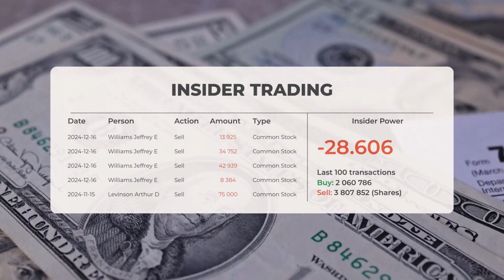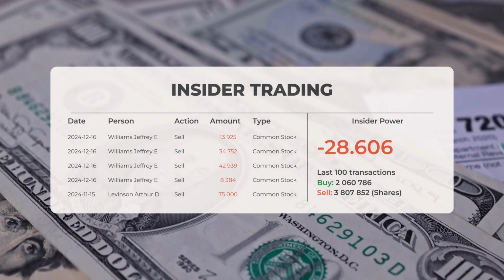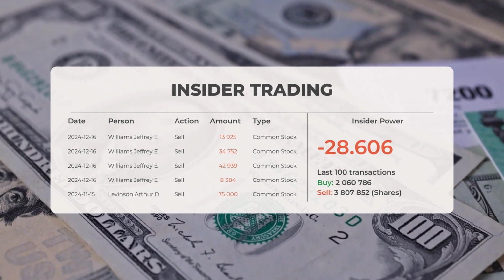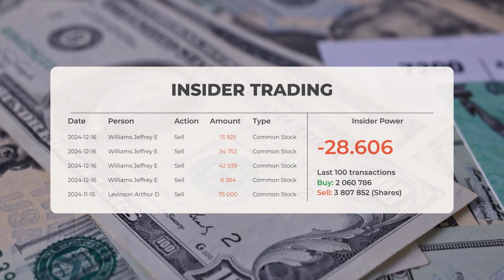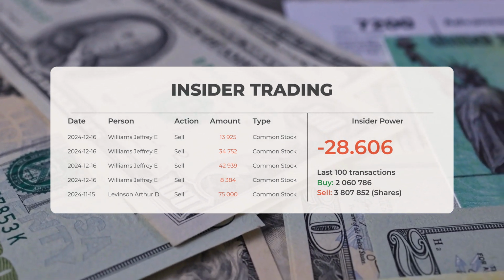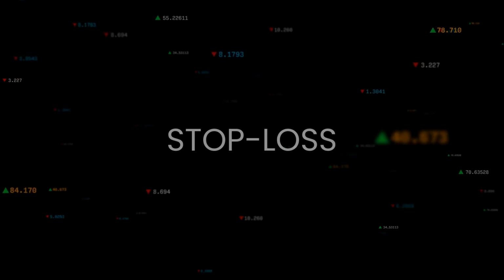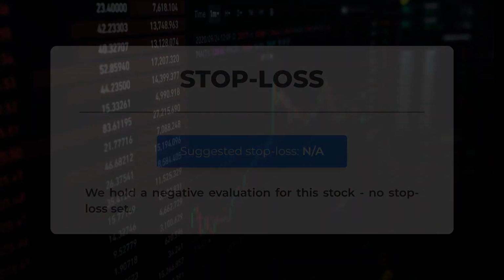Earlier, on the 15th of November, Arthur D. Levinson conducted an insider sale of 75,000 shares of common stock. Analyzing the 100 most recent insider trades, we find that insider power is negative, with a ratio of negative 28.606. Overall, insiders purchased 2,060,786 shares and sold 3,807,852 shares in these last 100 trades. Our assessment for this stock is unfavorable, and we have not established a stop loss.